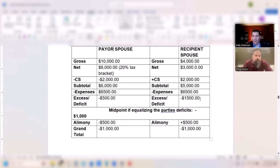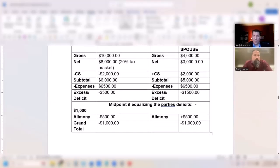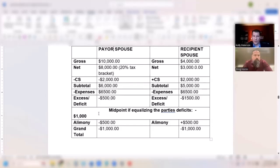And so the court is going to say, look, we're going to divide the pain. Neither one of you can afford this divorce, but you've got to have a divorce anyway. So rather than having one side experience the pain of a deficit more than the other, we're going to equalize it. So even though the payor spouse is $500 in the hole, we're going to make them pay $500 a month in alimony anyway, because then both sides end up in the hole by $1,000 a month. Negative, that's equal, that's fair. If there isn't enough money to pay both sides' monthly needs, then the court will divide the pain in this way.